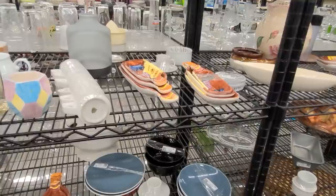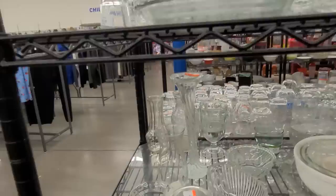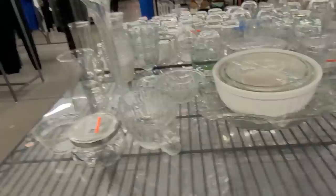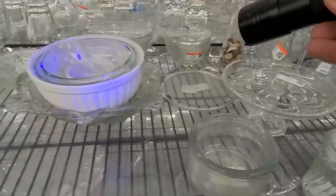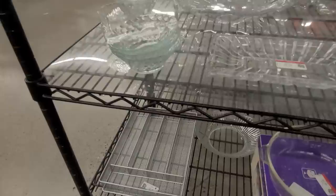Now, where was I? I sort of skipped a whole shelf section. I was so excited. Here we are. Let's continue with the clear glass bowls and creamers, dishes. Got my black light, just waving it around, seeing if anything lights up green for me. Quite like that little Japanese cake stand. Clear is just not a great seller for me, unfortunately, so I do need to stick to what sells.